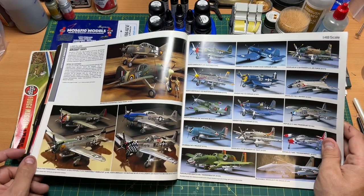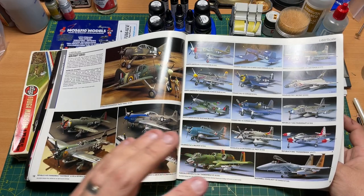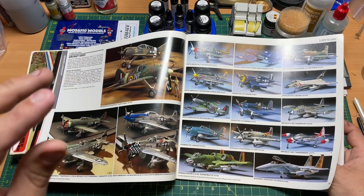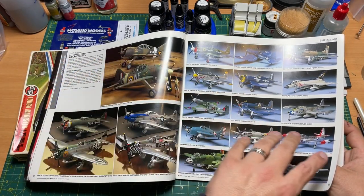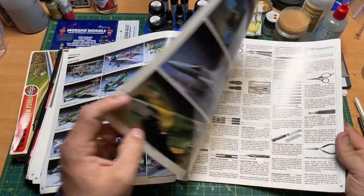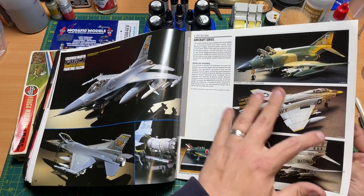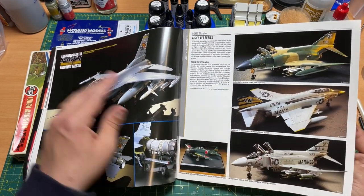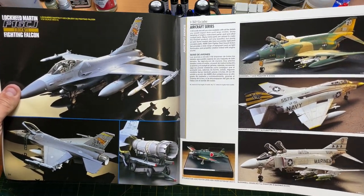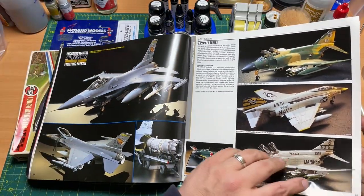And we all know that Tamiya has set the standard for the 1 to 48 scale aircraft. And also, they use that experience of the 1 to 48 in the 1 to 72 scale as well. You know, so they've got tons and tons of aircraft. You know, there's 1 to 32 scale ones there as well. Wow, look at that Fighting Falcon. Absolutely stunning. Wow. Yeah, absolutely stunning.